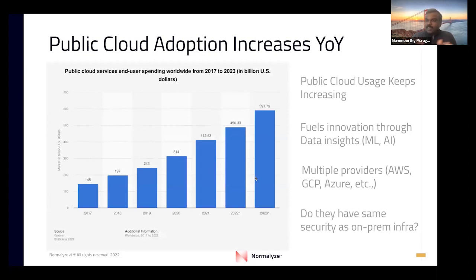So this is very common knowledge, right? Public cloud adoption has been increasing steadily over the years. If you just go back 6 years ago, the spending is almost 3 times less than what we saw in the 2016, 2017 timeframe. And why this is happening is, if you look at the other spectrum, this is really helping us fuel a lot of innovation and creating more and more areas for companies to come up and contribute, right?